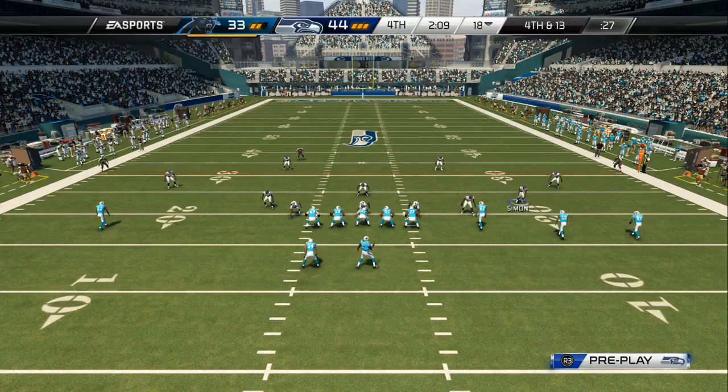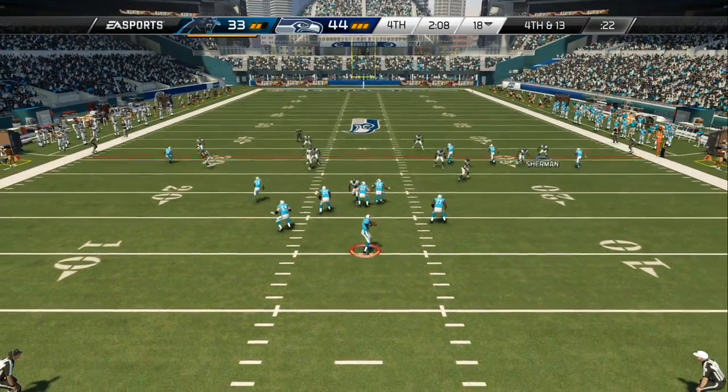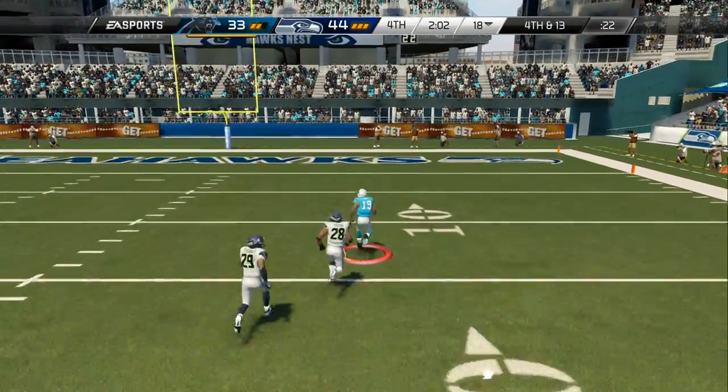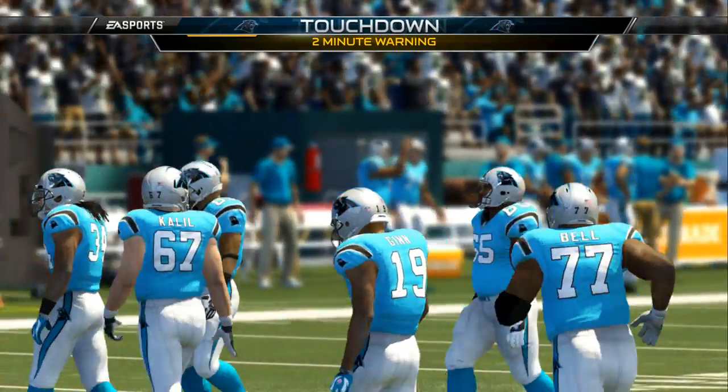Williams is in the backfield. Cam Newton takes it from the shotgun. Going for the home run. He caught it. Touchdown. This game is tight.